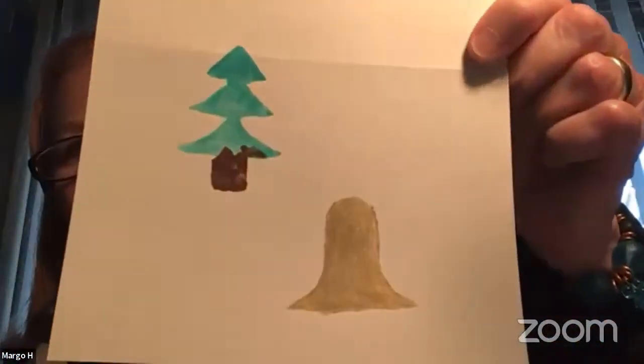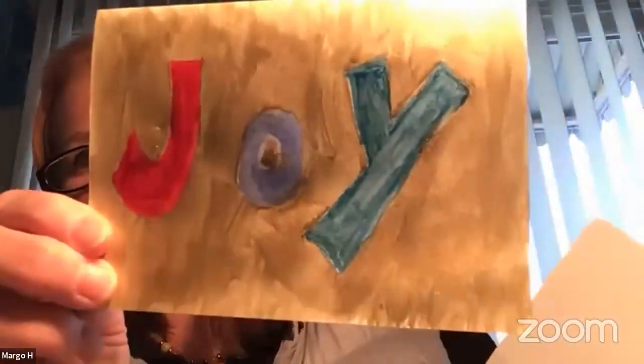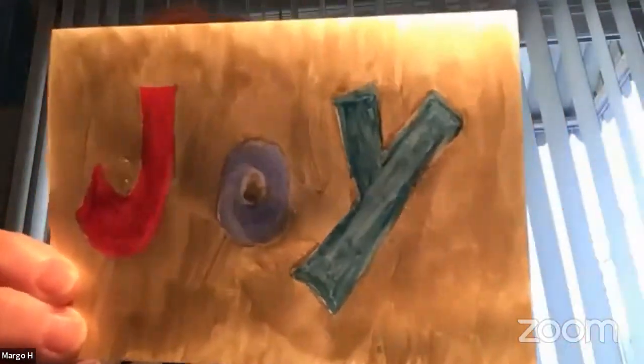Margo, okay, Margo's still in the house. Want to share? Well, I'll share, but it's not brilliant. But I did do the stencil on a card. And then I did the reverse stencil. Oh, I love it. On this one. Hold them both up, please.